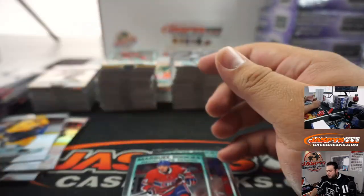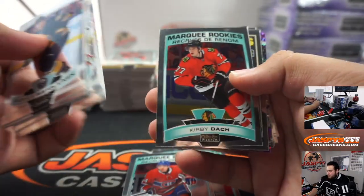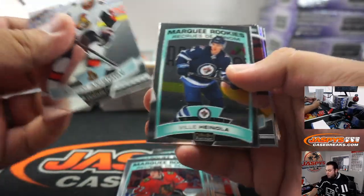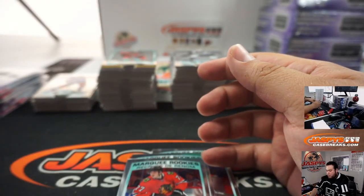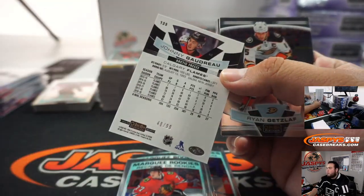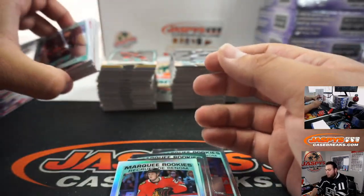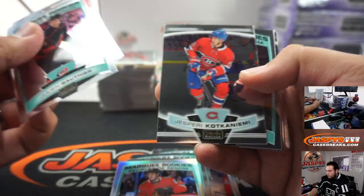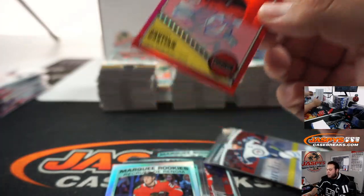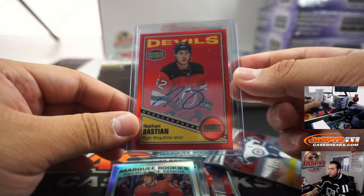Suzuki. Dach, Teravainen. Johnny Gaudreau. $2.99, Boqvist, Rainbow. Gallagher, and Nathan Bastian for the Devils. Retro Red Rainbow Autographs. There you go.